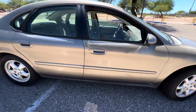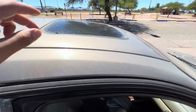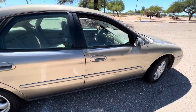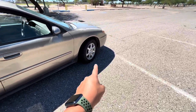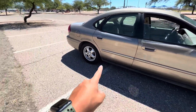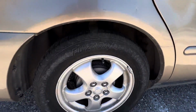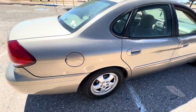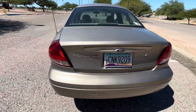Take you guys around it. Sunroof does work in it. Fire. As you can see, these are mismatched rims. Honestly, I'm not too worried about it. It is what it is. You see the back is actually pretty clean.